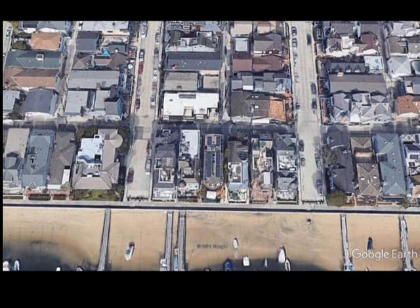The house is built next to the ocean on a small piece of sand that measures only 30 by 85 feet. From the backside, a one-way street makes the house accessible by car. A boardwalk only for pedestrians separates the house from the beach.